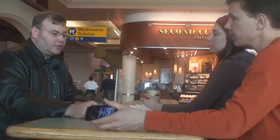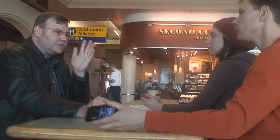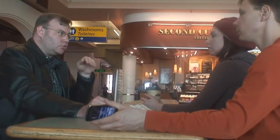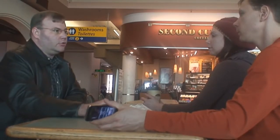Two great books on this, Terrestrial Energy by Bill Tucker and The Power to Save the World by Gwyneth Cravens, go into this topic extensively and tell you this notion of low exposure levels of radiation is addressed and put to bed. It will forever dog the nuclear industry.